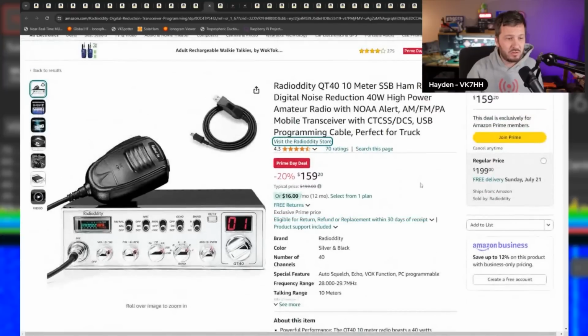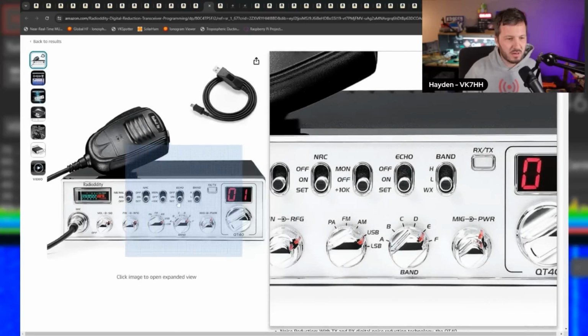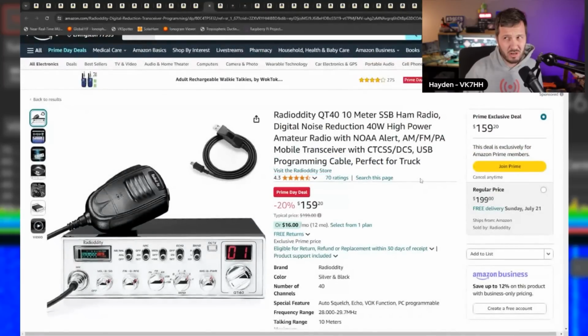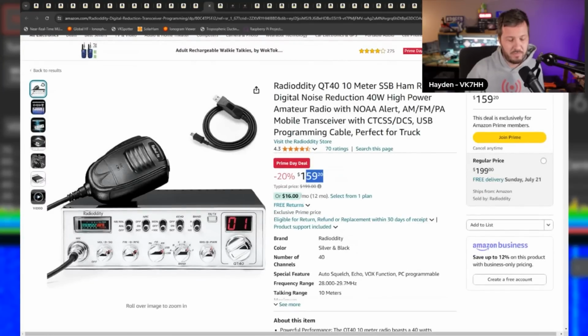The Radio Oddity QT40. I have the QT60 equivalent, which is the Anytone 10-meter radio, but I know a lot of people love this. It's got the old school CB channelized look. Radio Oddity brought this out probably a year ago, just over a year ago, I think. That's discounted from $200 down to $159. So not a bad 10-meter radio.